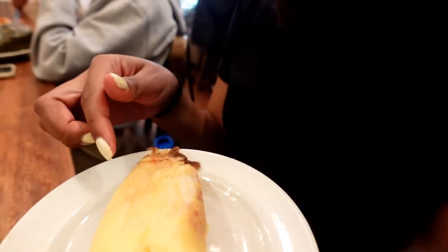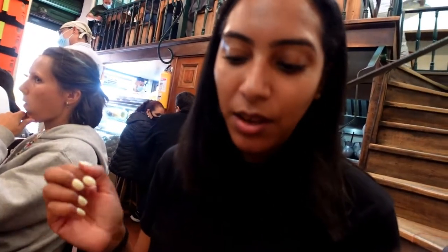So it's like a masa, and it's made with corn, sweet corn, and there's cheese in it. So it's a little bit sweeter than what your traditional tamale would be. Yeah, so we're really excited to try this too.